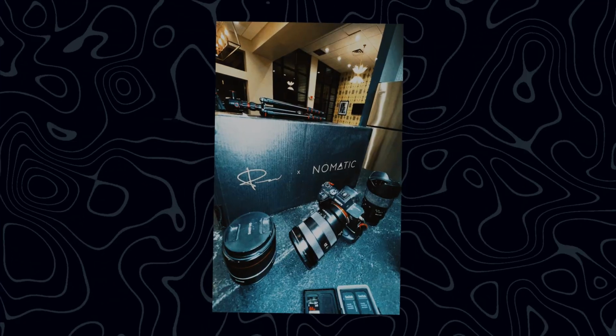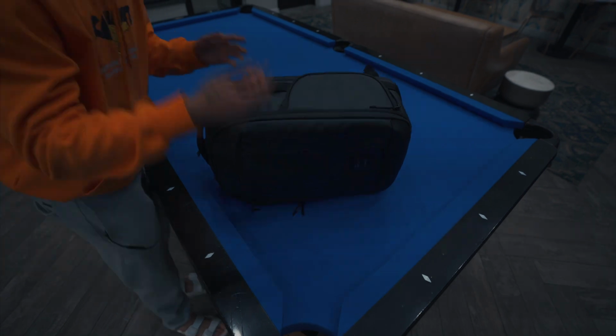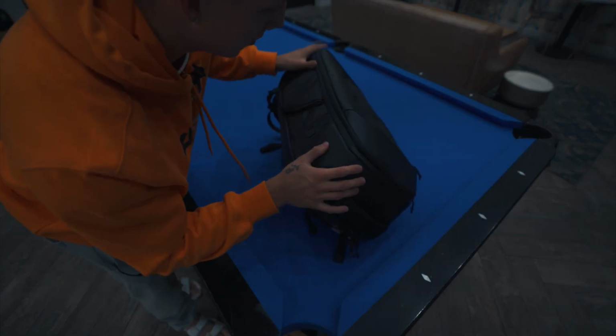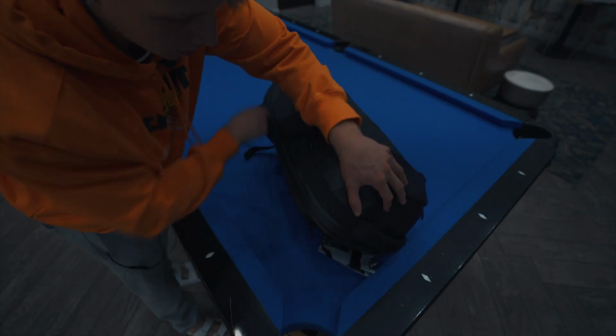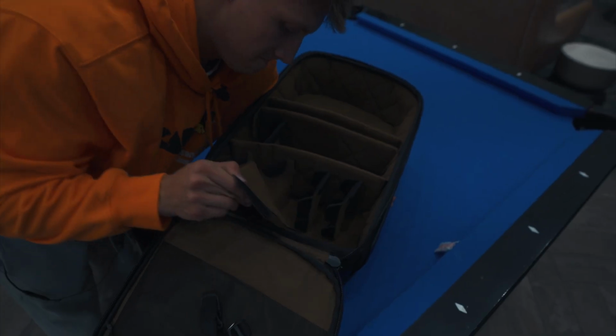Now, I actually don't know how to open this part, so you guys are gonna be learning with me. Let's find out how we get into this pocket. It's gotta be this one right here, right? Where's the zipper, man? Oh, here we go. All right, so this should be the camera compartment. Now, this is where the real bread and butter actually is.